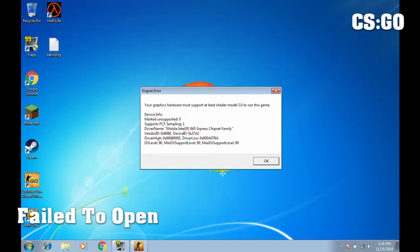And I don't know why I did this, but I downloaded CSGO and tried to play it, but the Intel GMA 950 doesn't even support Shader Model 3, so the game wouldn't even open. So if you want to play any modern esports titles, do not pick up this laptop.